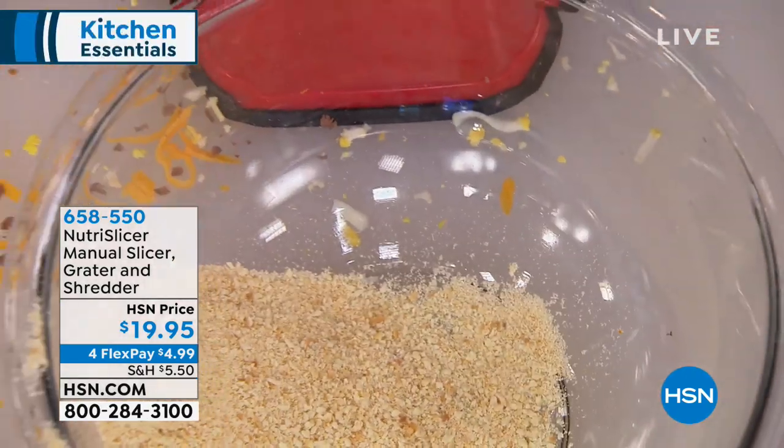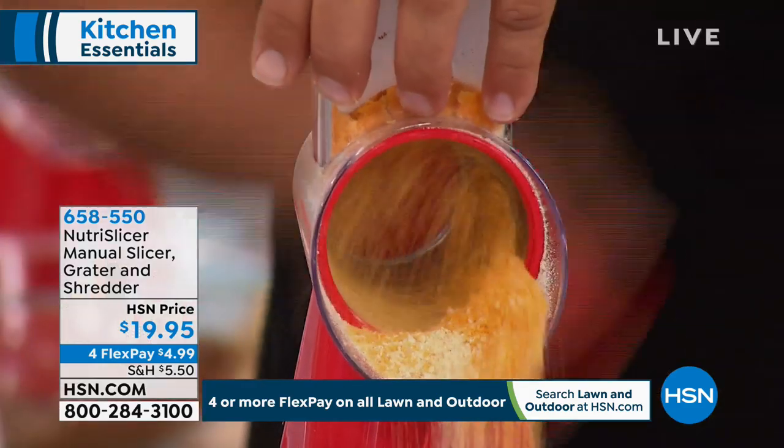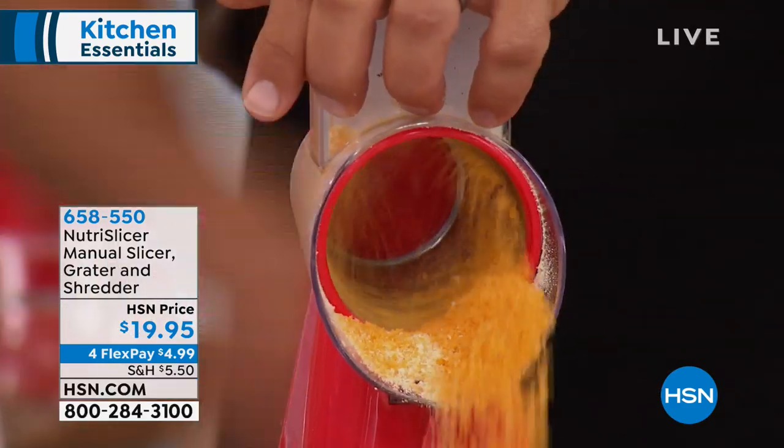You can do all kinds of fun things with this, like cheese ones. Try this at home. Next time you're having a chicken dinner, okay? Chicken breast breaded with Cheez-Its. It's amazing. All you do is turn the handle. You can make your own breading at home.